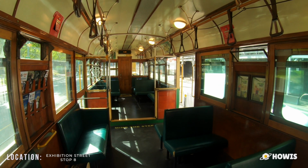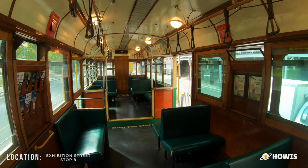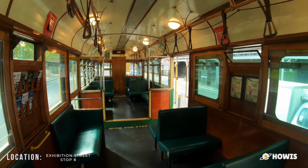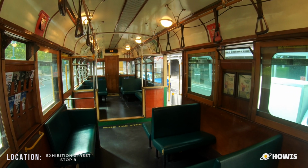You can purchase a Myki from major hotels and backpackers, major train stations and many retailers such as 7-Eleven. For more information, ask at your hotel or grab a Myki brochure on board.